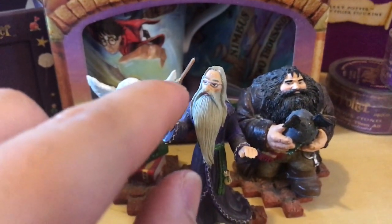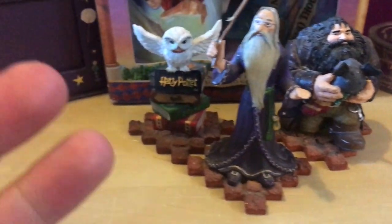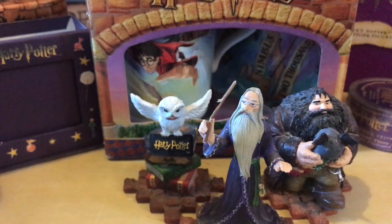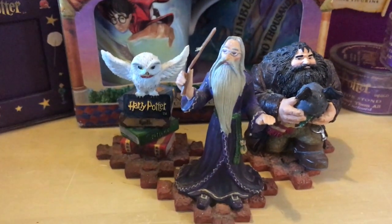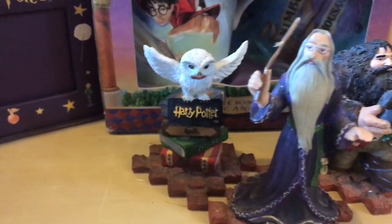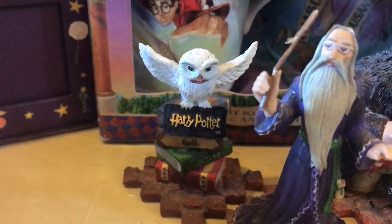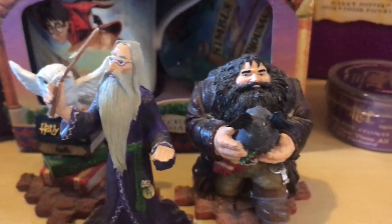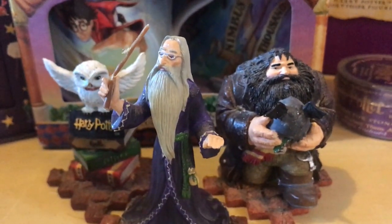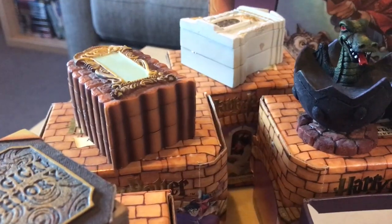Now, this is what I'm talking about. This is as if a 9-year-old kid is going to keep this in good condition. Look at that. Oh, nothing a little hot glue can't fix. But for the meantime, it's in not so good condition. But there you go. Look at Hedwig, he's ready to fly away. Hagrid's got a Norbert egg. Ooh, that's funny.